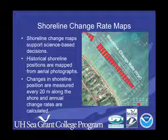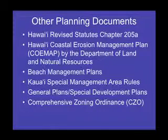So, other important planning documents, if this interests you: Hawaii Revised Statutes, Chapter 205A, Hawaii's coastal management law, basically provides the backbone for the shoreline setbacks and the special management area rules that Kauai has for development located in the special management area. A really good resource also is the Hawaii Coastal Erosion Management Plan by DLNR. It's got a lot of alternatives and great options in there that they are currently considering.